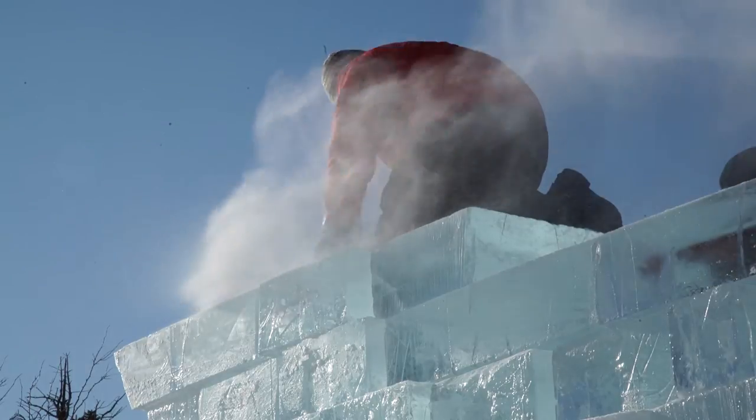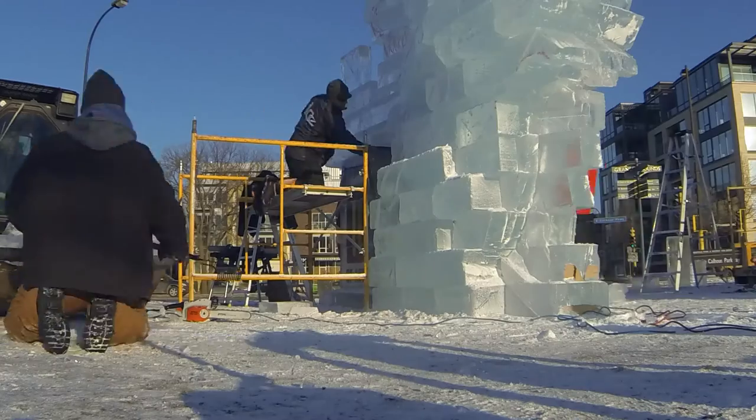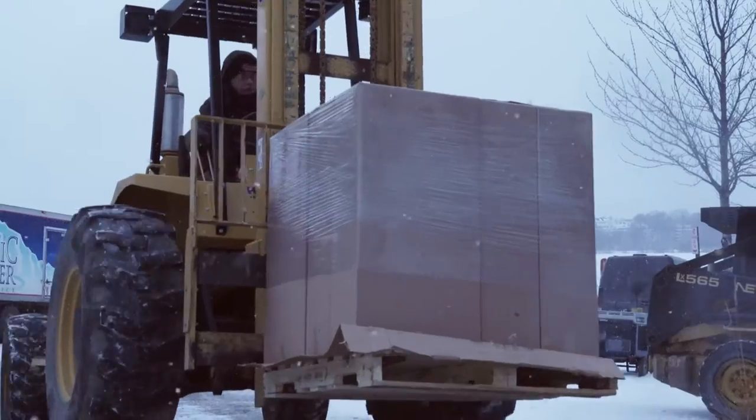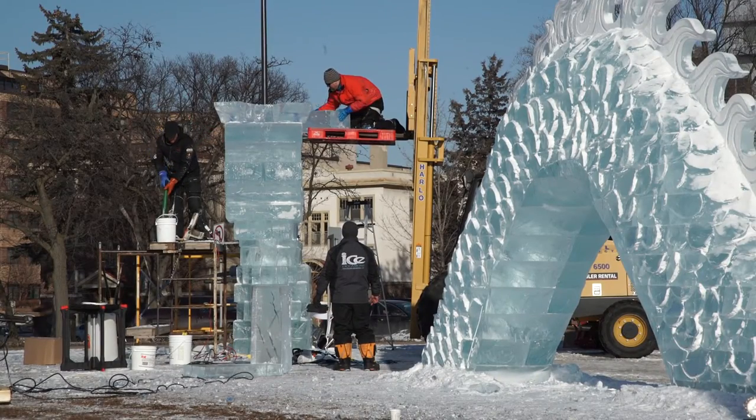So we started with this amazing concept of a huge 60-ton ice dragon coming out of the lake. So we sketched it out, got it in proportional size. So we had to figure out how to stack them different ways to get the right thicknesses and the proportional heights. So a lot of planning goes into it before we get on site. So we just know where each block goes as we unbox it and stack it.